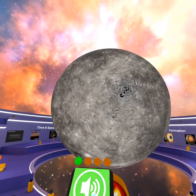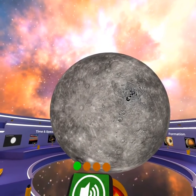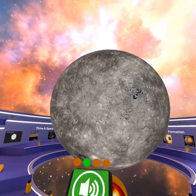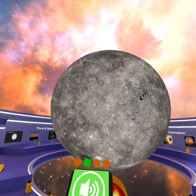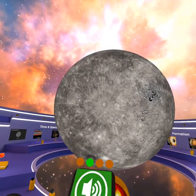The smallest planet in our solar system, and nearest to the Sun, Mercury is only slightly larger than Earth's moon. However, despite being so close to the Sun, Mercury is not the hottest planet. But it is the fastest, which is why it was named after the swiftest of the ancient Roman gods.